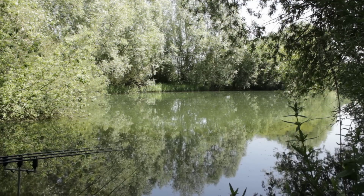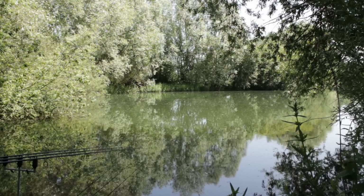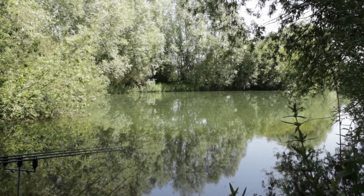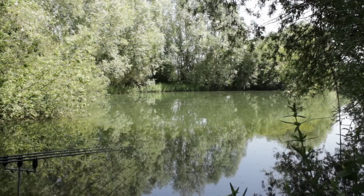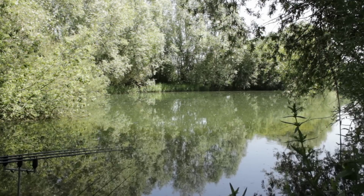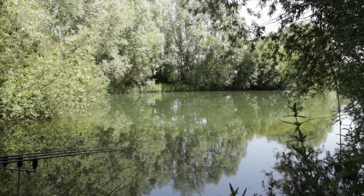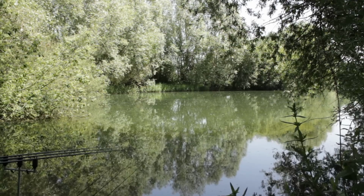Not going to put any more bait in or anything like that. A bit more bait will go in tonight when I reset the traps. But what I'm hoping is a few fish move in and I can put all three out on zigs. Or maybe get a chance off the top. But fingers crossed on that front. We can only sit here and hope for that.